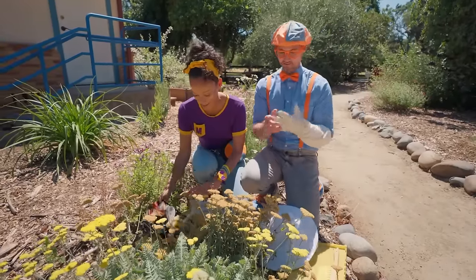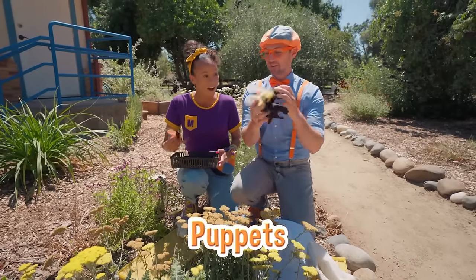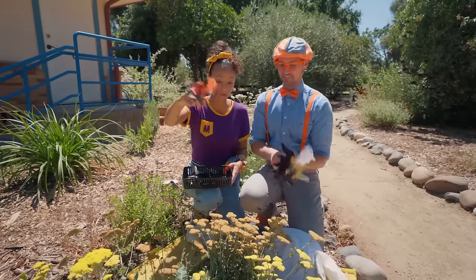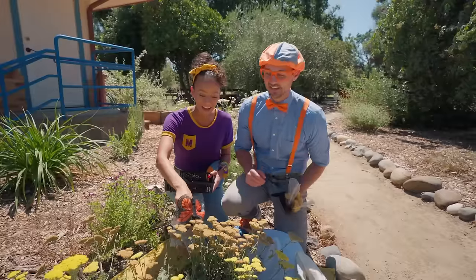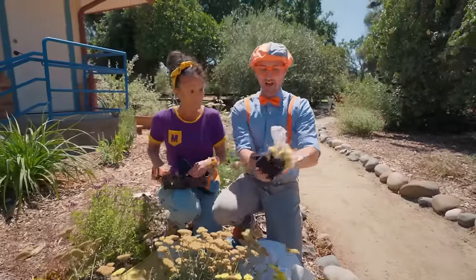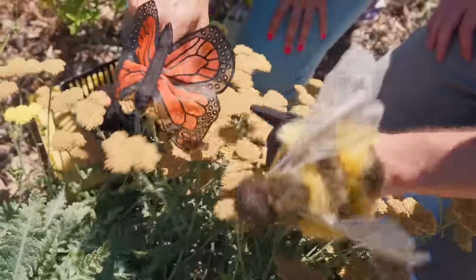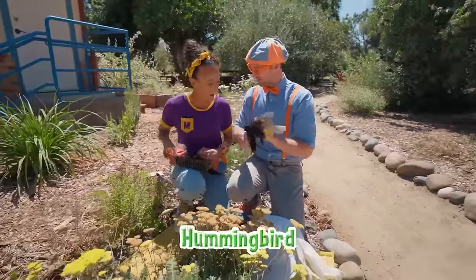Blippi? It looks like we have some fun things here. Whoa! Check it out! Puppets! Little finger puppets! Look, I have a monarch butterfly. Oh, so colorful. It really likes this flower right here. Look, the butterfly is pollinating. Good job, monarch. Look at me, I'm a honeybee. Hello, honeybee. Do you like these yellow flowers? So tasty. What else do we have here? A hummingbird?